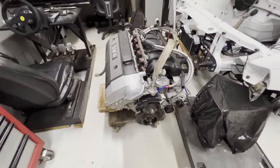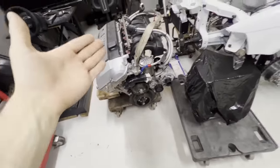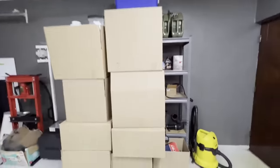Alright, so there she is in all her glory. We had to pull it out, and in the end, as you could see, the crank was rubbing up on the main bearings. What are we gonna do now? Well, as you can see, I'm currently moving.